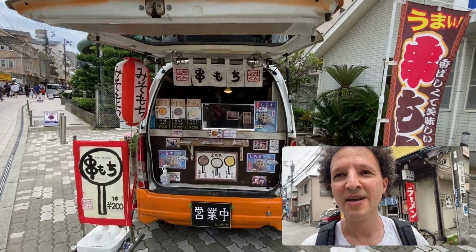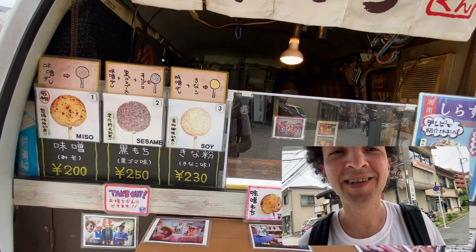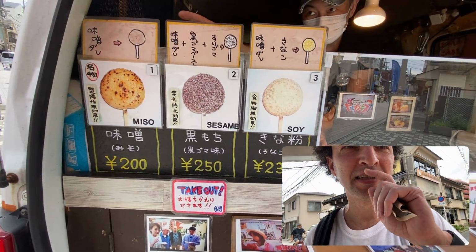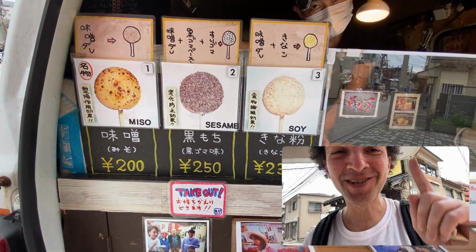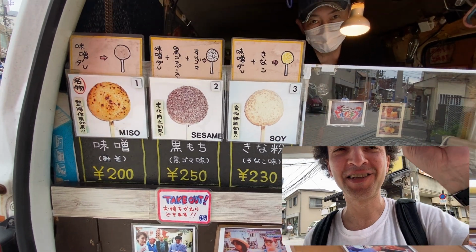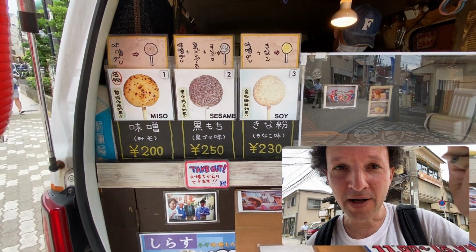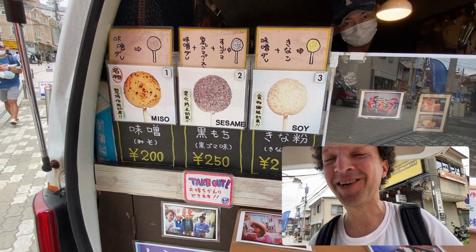So here it is, the mochi shop. Konnichiwa. Ichiban ne, oshi miso? Miso desu. Hai, hitotsu. Hai, arigatou gozaimasu. So I order one miso flavor. Mochi? Yes. Roasted mochi.